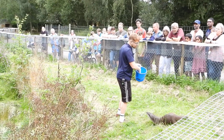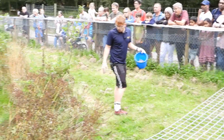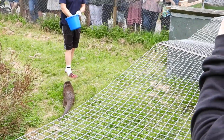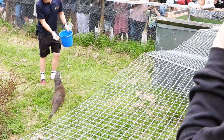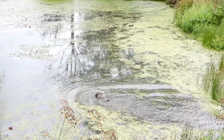So my name is Luke, so welcome to this afternoon's Otter Talk. But in front of me, hopefully now in the water, you've got Otto, which is short for Optimus Prime. I didn't name him. So don't attack me. Oh, you're there. You didn't go in the water at all, did you? Well done. So yeah, he's one of our male otters here at the centre.